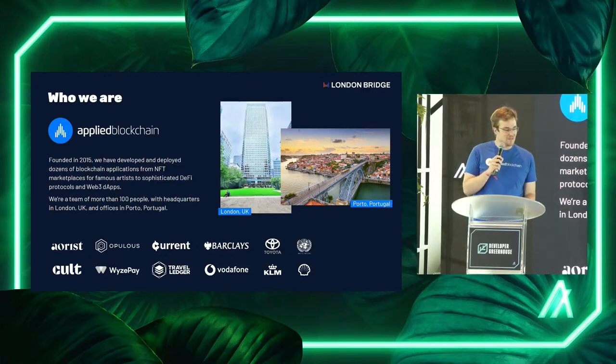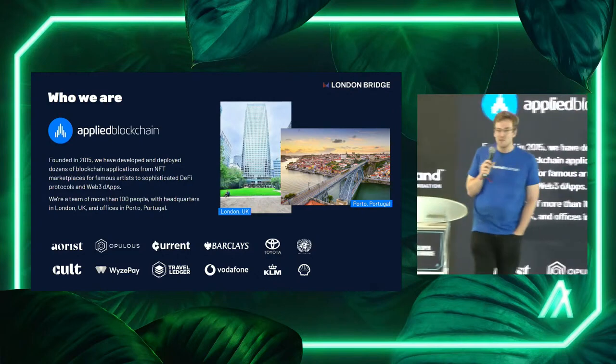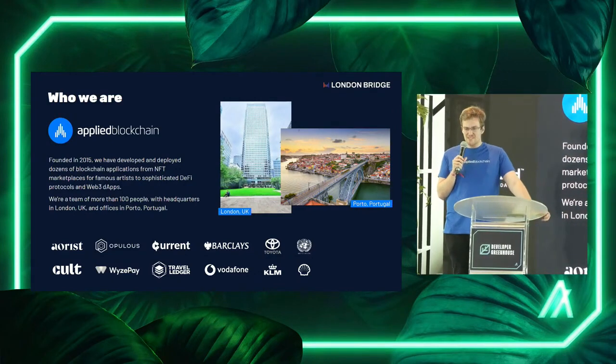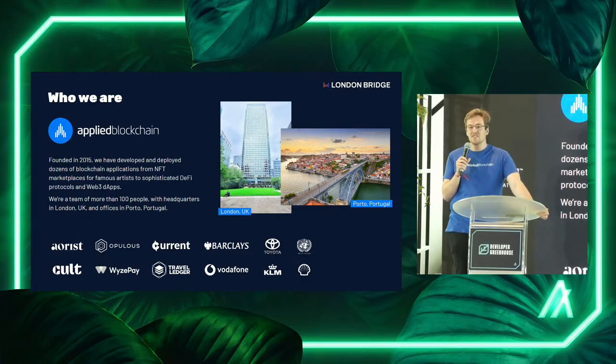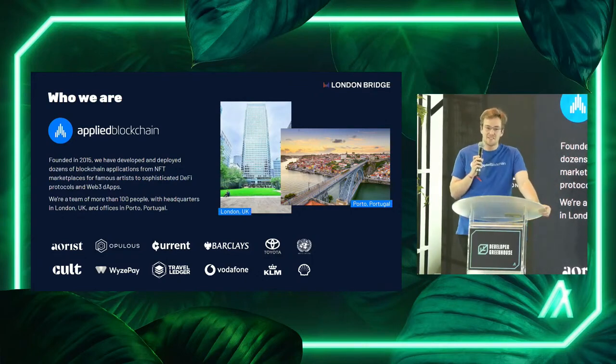So I work for Applied Blockchain, and we're a team of about 100 developers, split between the United Kingdom and Portugal, with our main offices in London and Porto. And since 2015, we've been developing blockchain applications for a wide range of different companies and sizes, from very small startups to very large companies like Shell, for example. And really, we're just a team of techies. We love blockchain because of the technology behind it. We nerd out about it.